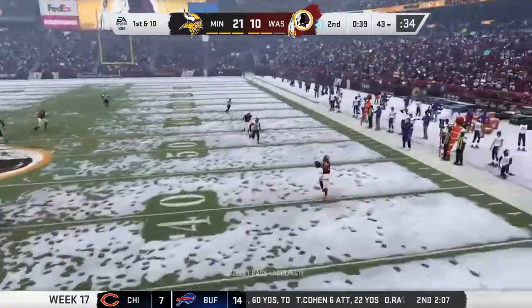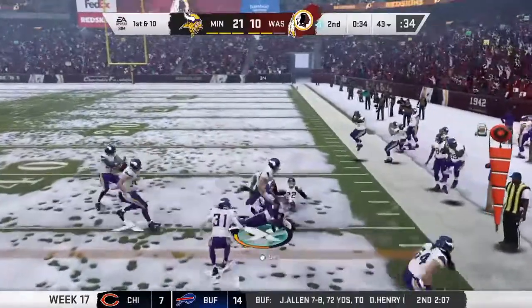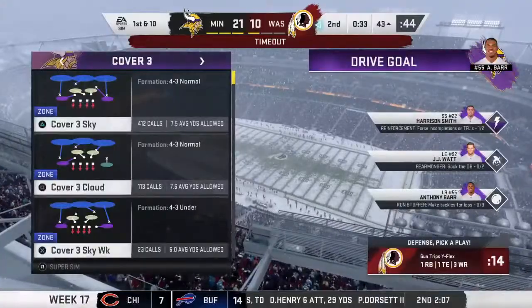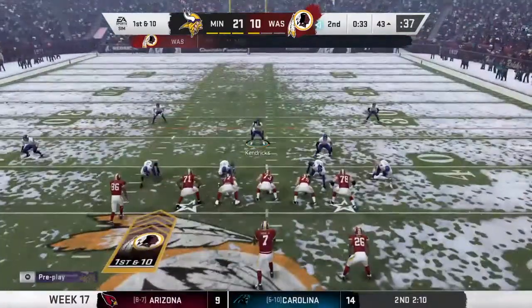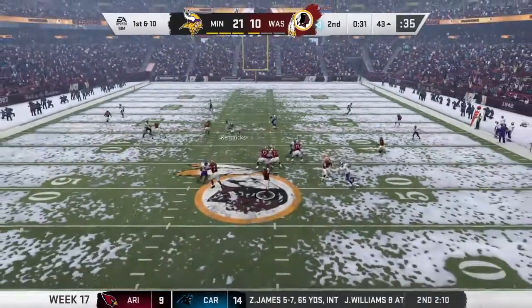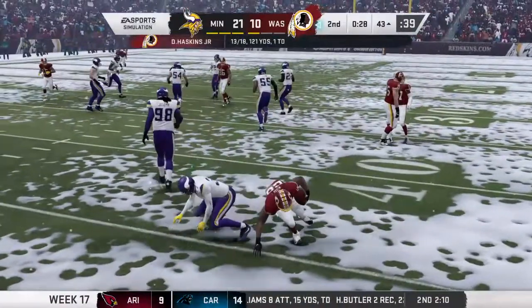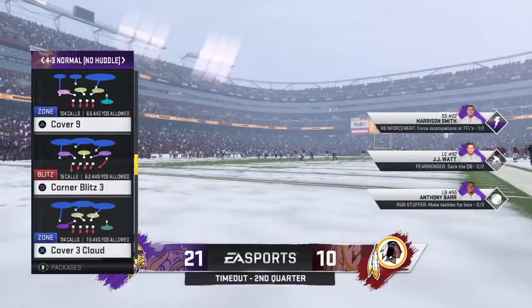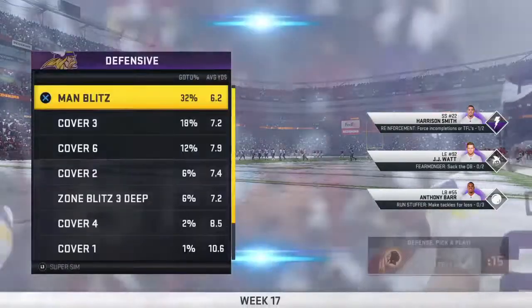Now it's Haskins. This one complete to Ingram, and taking it across midfield and inside the 45. Now Washington going to use the second of their 3 timeouts as the clock will stop with 33 seconds to go in the first half. Looking for his running back, and he's got him. The Redskins going to go ahead and use their final timeout as the clock will stop with 20 seconds to go in the first half.